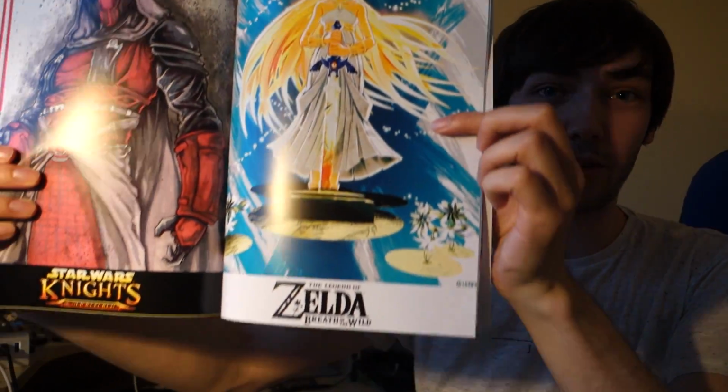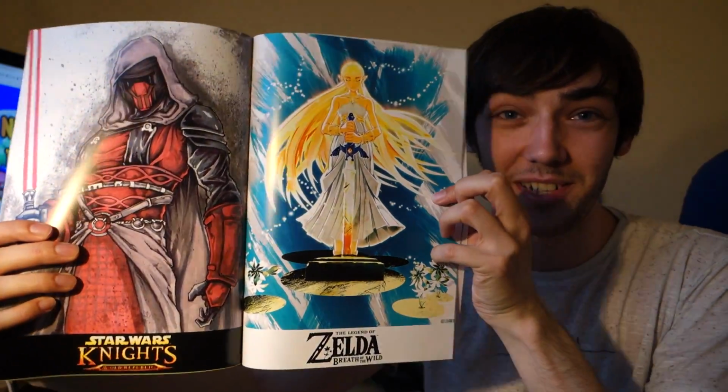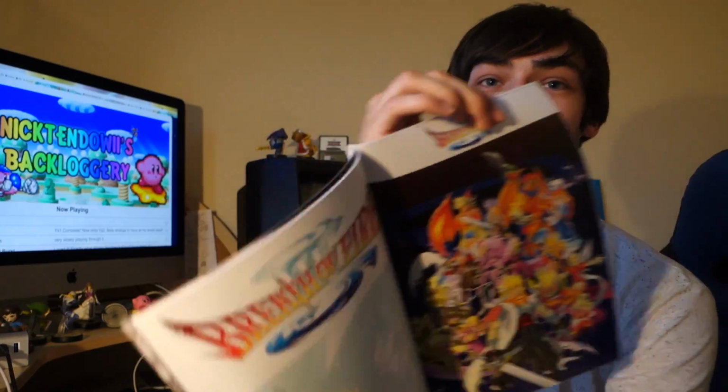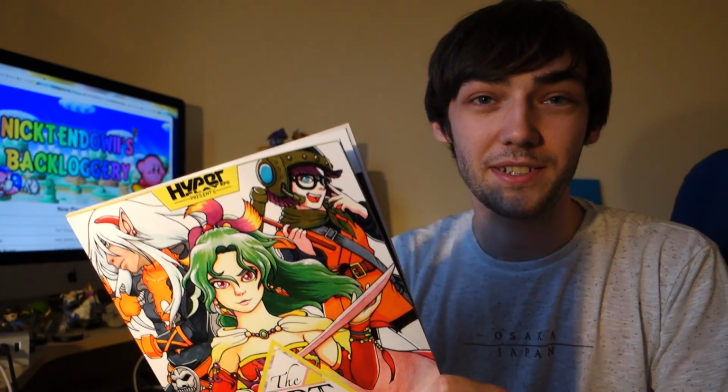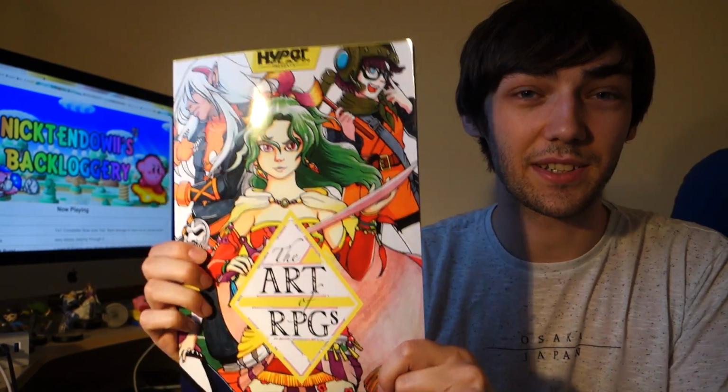Fantastic reading material. And this book has some lovely fan art from loads of different RPGs. Even, controversially, Zelda Breath of the Wild, is it an RPG or not? I'm not really sure. But they've got Tales of Symphonia, Suikoden, loads of really cool stuff. And Breath of Fire, one of my personal favourites. So if you love RPGs, I definitely recommend picking this book up, and it's great to see some fan art in this sort of form as well.